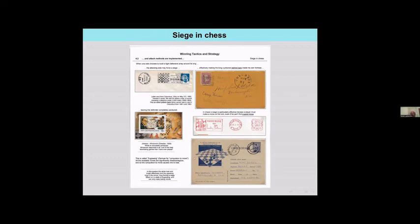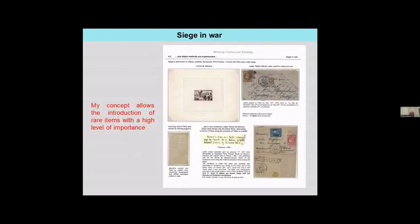You have to play. And here's an example where black has to move and he has to ruin his own position. And eventually he will be checkmated because he has to move. He's under siege and he can only harm himself this way. And here's the equivalent of siege in war. I've taken the example of the 1870 war of France and Prussia.